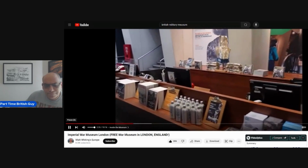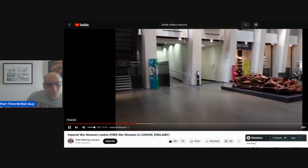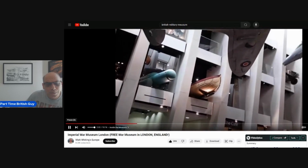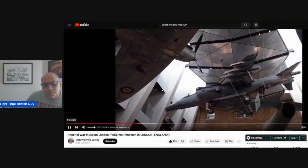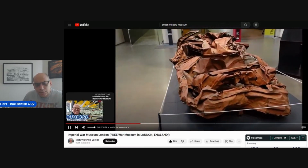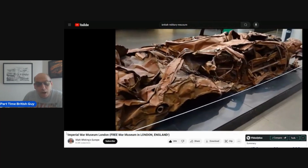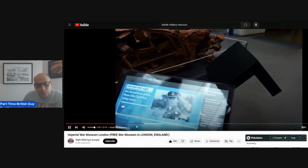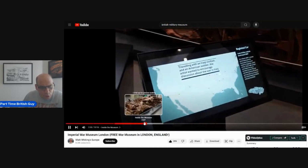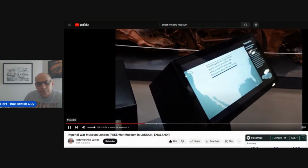There's the info desk. No one there at the moment. And the atrium area. It's a big place. Fighter jets and aeroplanes above me. And this car here, I was reading about this a second ago, was destroyed in Baghdad by a suicide bomber. You can read all about the various displays on these info boards. An American pilot flew this Spitfire only once.